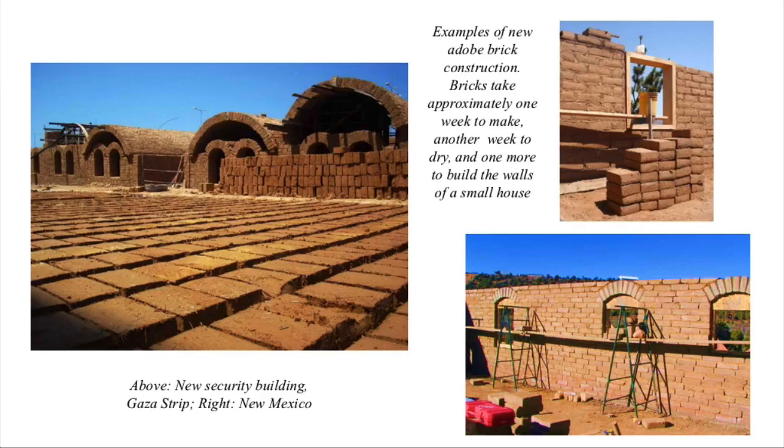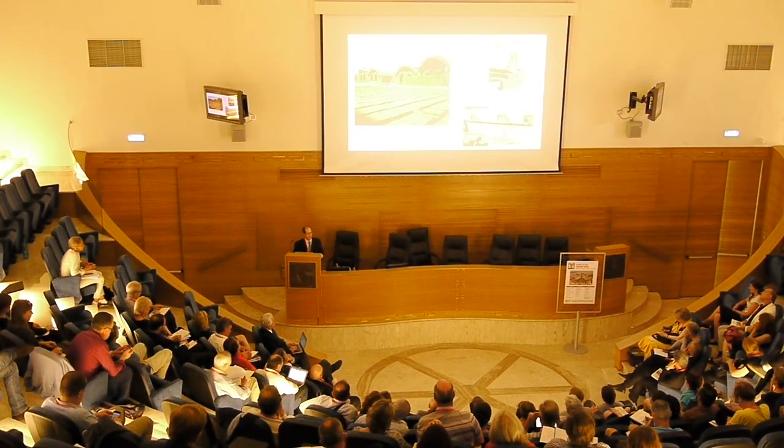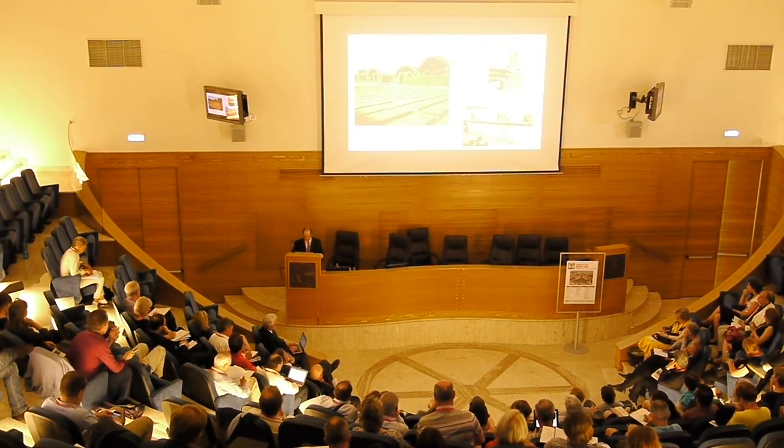The example on the left in Gaza, a security building, and you don't even need much wood. You can simply reuse centering again and again. Examples on the right are from New Mexico. And you can actually construct a building. The bricks need to dry. They need about a week to dry. You need about a week to build a small home, and there you have it. Within 2 or 3 weeks, you have ready houses.